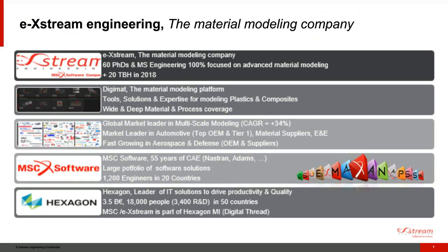Olivier, if you'd like to give a background maybe on e-Xstream. Hi, this is Olivier from e-Xstream Engineering. I'm the business development engineer for Additive Manufacturing. So e-Xstream Engineering, we are the material modeling company, about 60 people, essentially PhDs, all very focused on advanced material modeling. Our headquarters are based in Belgium and Luxembourg. We are developing Digimat, which is a platform made of different tools and solutions to model plastics and composite materials. We are the global market leader in multiscale modeling, with a very broad market leader in automotive. We're working with most of the material suppliers on the market, and we're part, of course, of MSC Software and now of Hexagon.